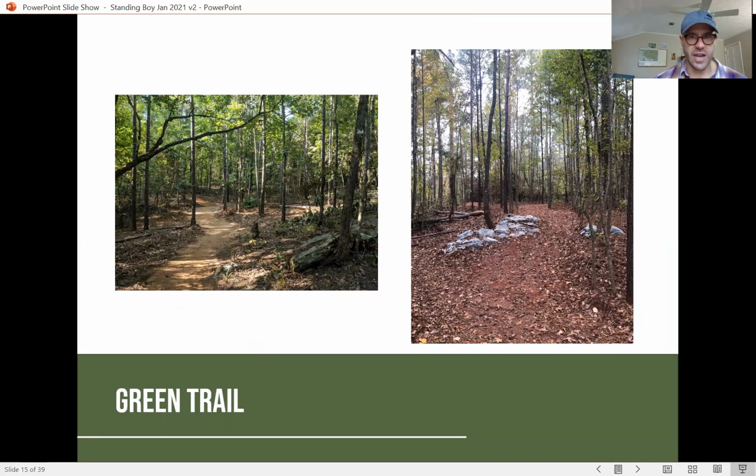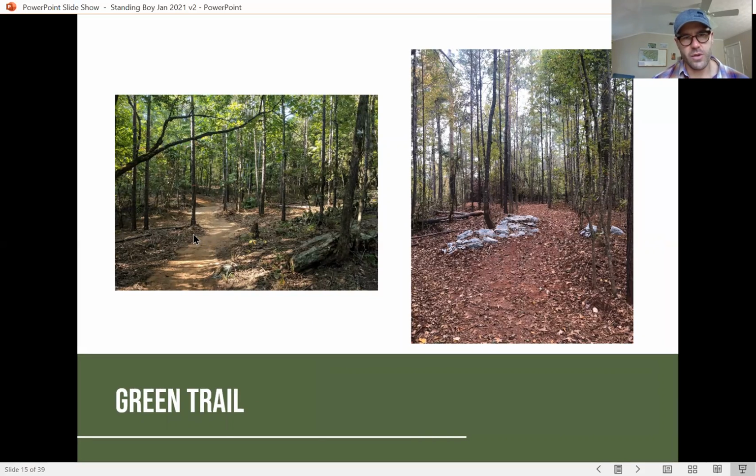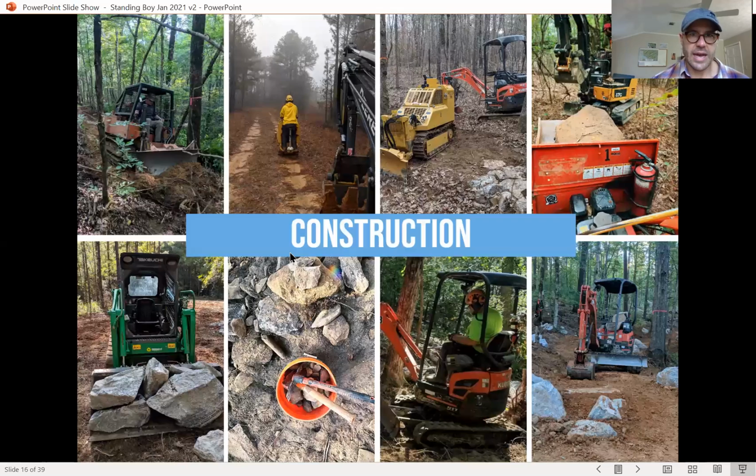These are the green trails that are at Standing Boy. I need to get some better pictures that show them after they've been naturalized more. This trail is a couple days old. This is before it was even opened at all. And you can see that even though they're in here with what you might think of as landscaping size equipment, when they clear a corridor, they're dragging everything away so we don't have lots of piles of brush. And then when they're done, they're blowing leaf cover back up to the edges of the trail, and they leave something that looks like this on day one, and that 6 months later looks like it's been there forever.